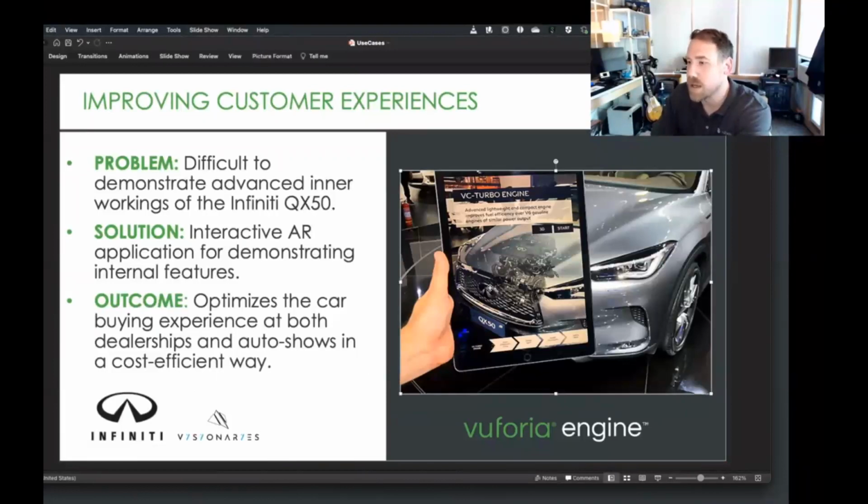This is an application for Infiniti. It was kind of a customer orientation application where it guides you on all the details and cool things about your new vehicle. This is built by visionaries for Infiniti.